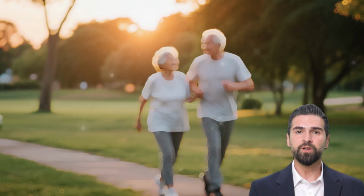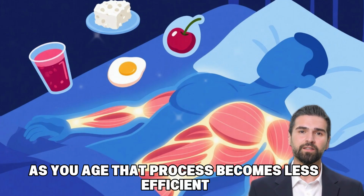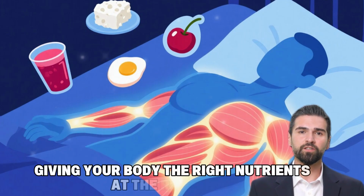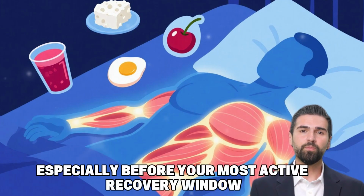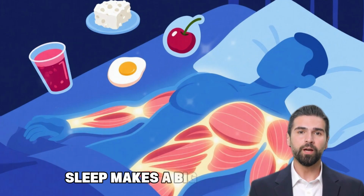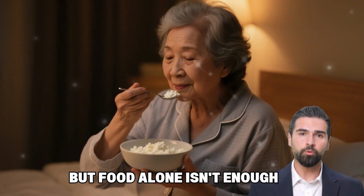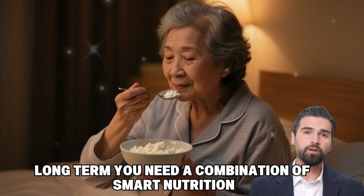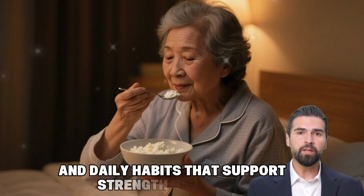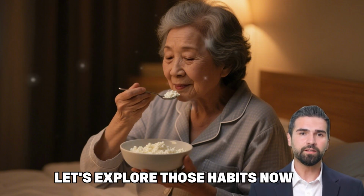Yes, and here's why. Your body is constantly breaking down and rebuilding muscle. As you age, that process becomes less efficient. Giving your body the right nutrients at the right time, especially before your most active recovery window, sleep, makes a big difference. But food alone isn't enough. To protect and rebuild your muscle mass long-term, you need a combination of smart nutrition and daily habits that support strength naturally. Let's explore those habits now.